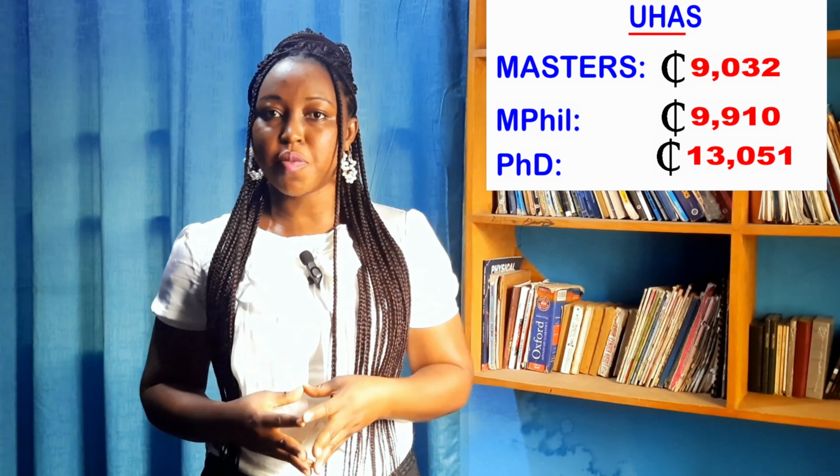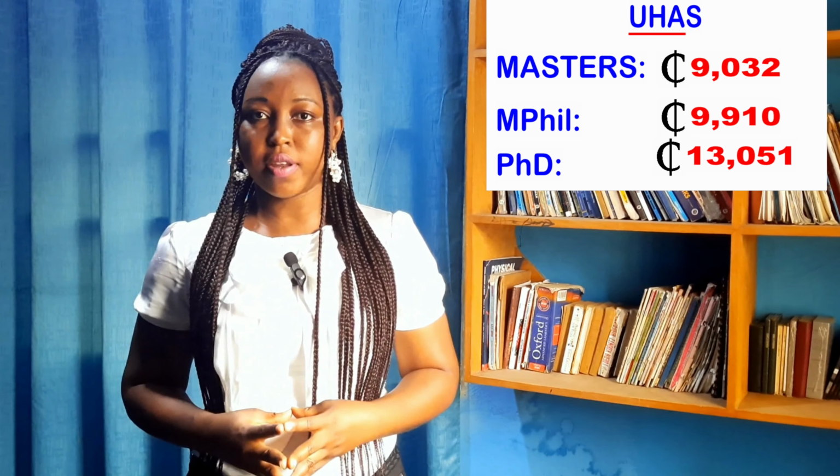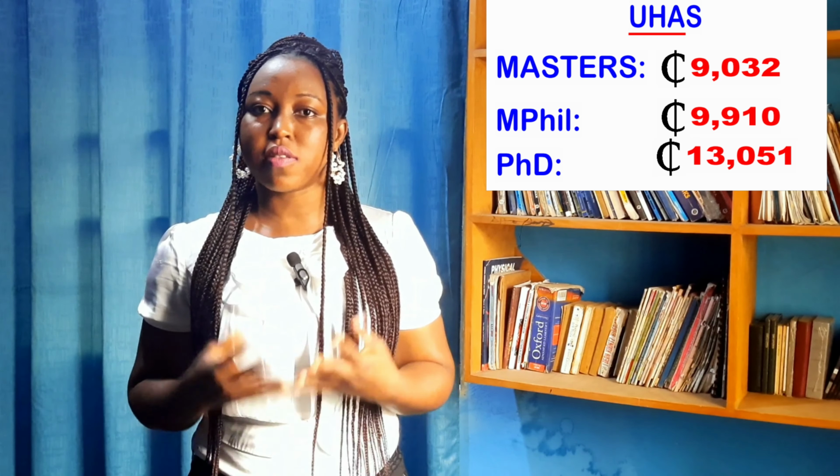$6,400. For students who want to read postgraduate at UHAS, those who read masters have to pay $9,000, those who read MPhil pay $9,900, and then PhD students pay about $13,000. Once again, all the fees are per year.